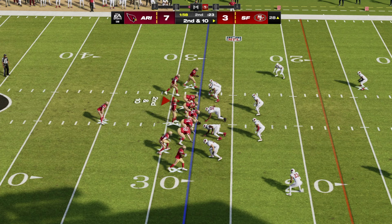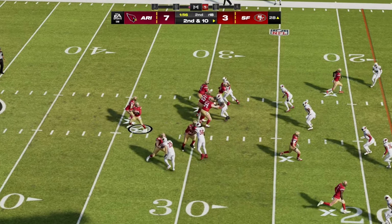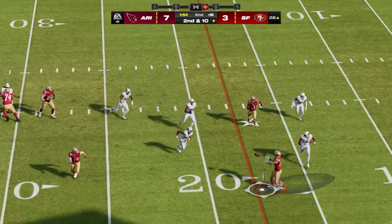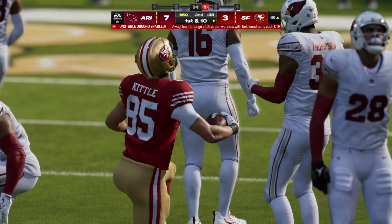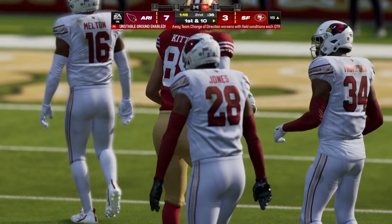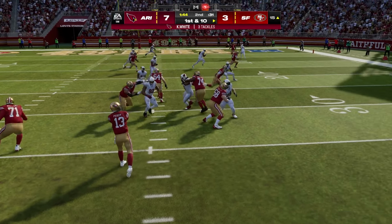So now they'll come up on second and 10, once again from the 28. Purdy will set up to throw it here. That's to the right side, complete to Kittle. And they're going to have another first down as the tackle's made here at the Cardinals' 15-yard line. 12 yards there as they move the chains.